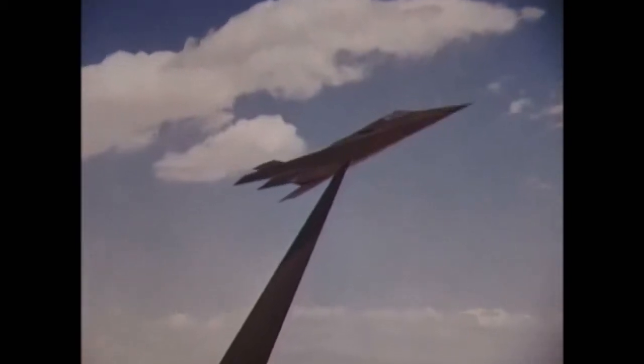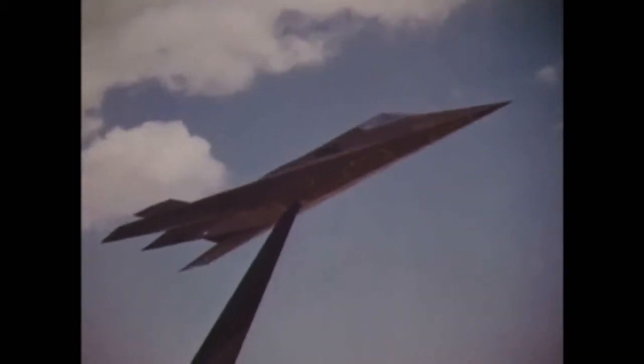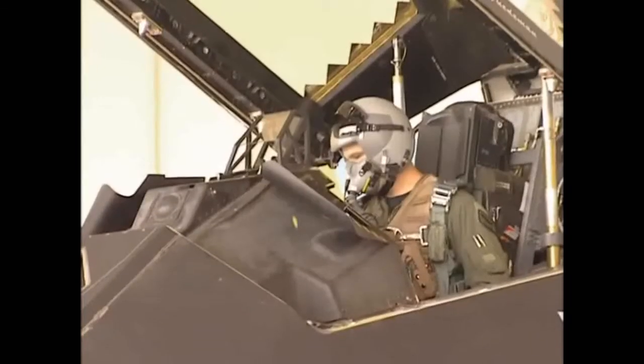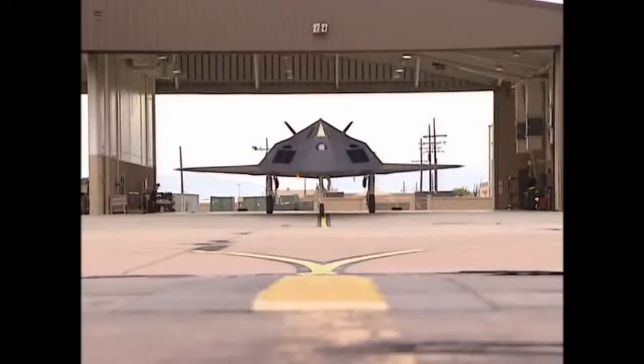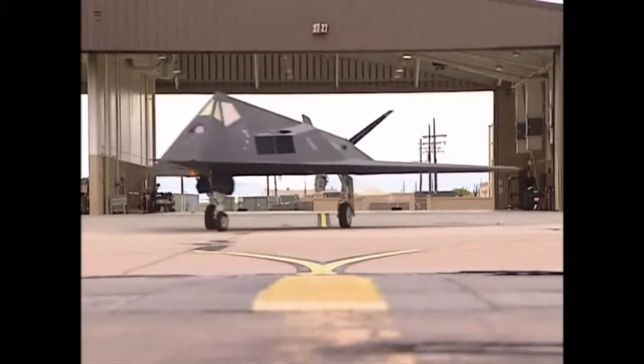One of the hardest challenges was the fact that we wanted this airplane to look just like the Hopeless Diamond. We wanted perfectly flat, angled surfaces to appear to the radar. But to fly it, we had to take in air, we had to exhaust air, we had to have lights on the wingtips, we had to have a canopy for the pilot, we had to have an aperture for the infrared system to see through. So we ended up creating very innovative solutions to all of those challenges.